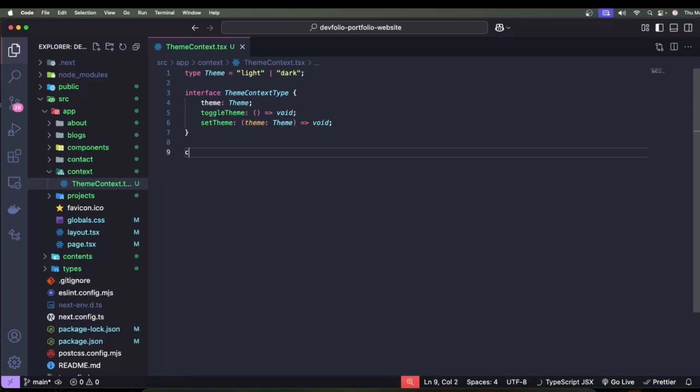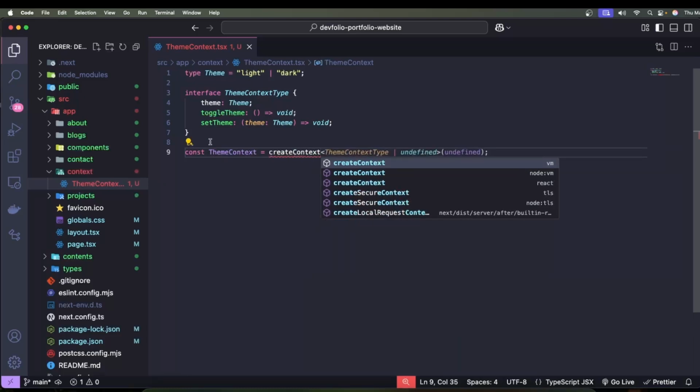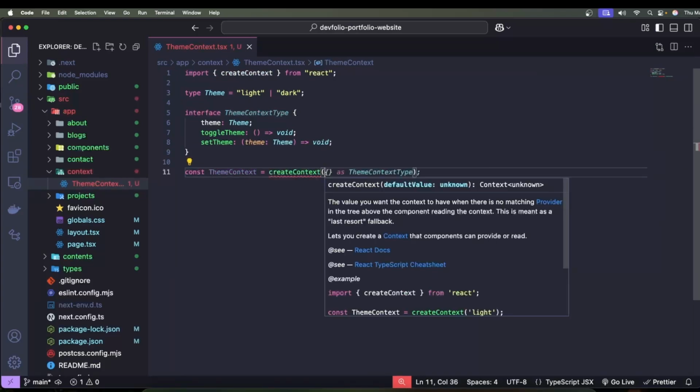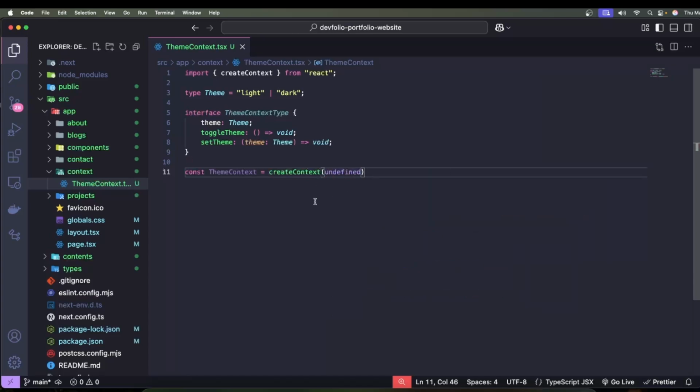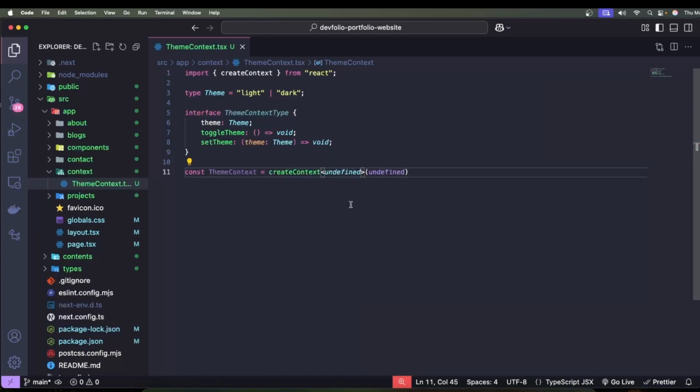Now we'll create the theme context. We'll have const ThemeContext, and here we will call createContext, which we have to import from react. Inside it, for now we will simply define undefined, and here we'll define the generic type. Right now it is undefined, but we need to change it whenever we have a value. So we use a bar and define the ThemeContextType here, which means our theme context will have this type or undefined.